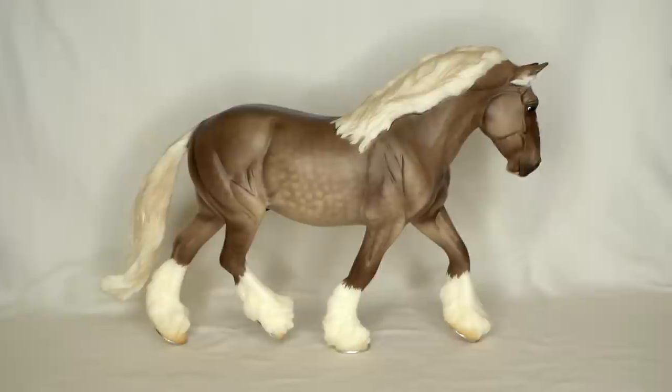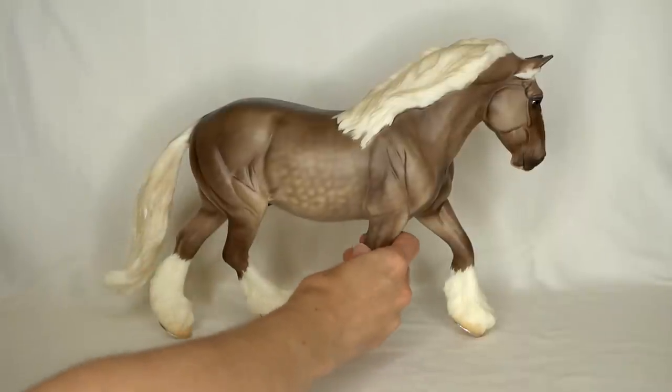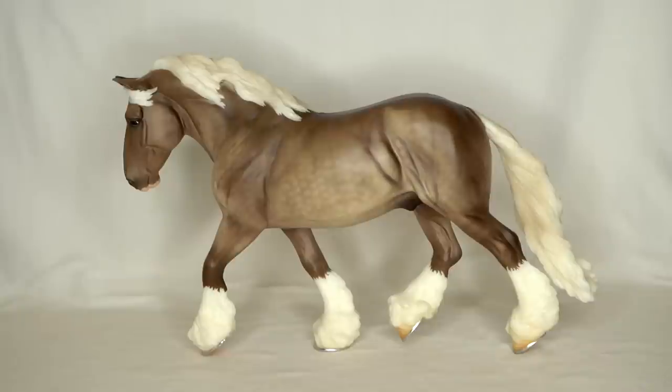Sometimes their dapples look pretty nice and sometimes they look kind of eh. I feel like mine's kind of in the middle. Some of the dapples don't look so good. Other ones look pretty nice. Just kind of depends. But his color is really interesting and I quite enjoy this mold. So I was like, yeah, I'm going to go ahead and get him.